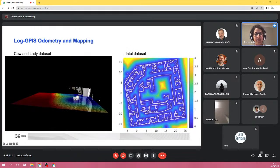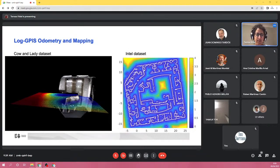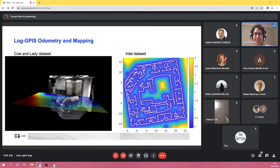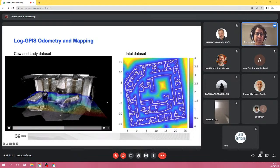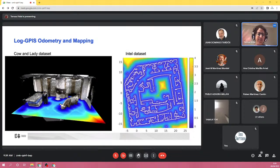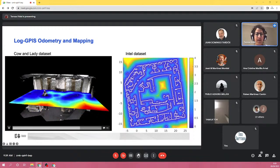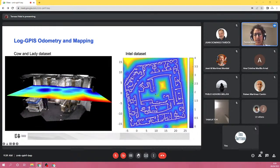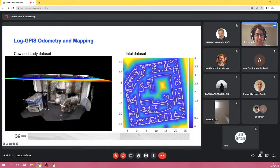Okay, so as I mentioned, we are currently extending our framework to recover odometry as well, and with a planning framework. But that's just stay tuned, that will come soon. And we can see we have the Cow and Lady dataset being mapped and recovering the full distance field for the 3D. This is with 3D cameras. We can also apply it with LiDAR data, as in the case of the Intel dataset.